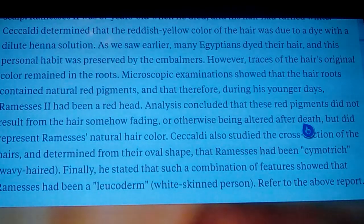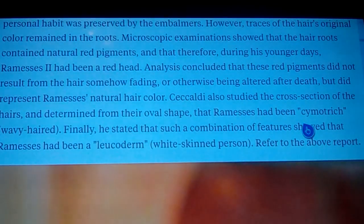Microscope examination showed that the hair roots examined contained natural red pigments, which means that during his younger days, Ramses II had been a redhead. Further analysis concluded that these red pigments did not result from the hair somehow fading or otherwise being altered after death or the natron process and things like that, they're saying. This represents Ramses's natural hair color.